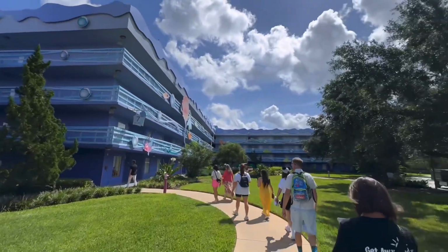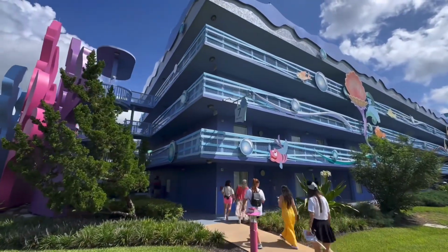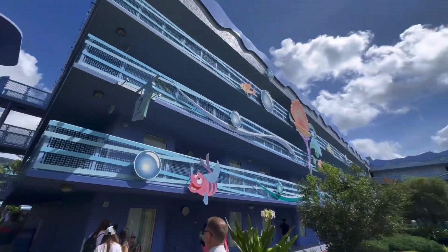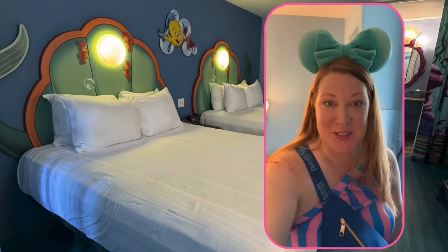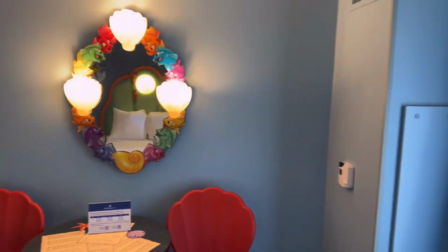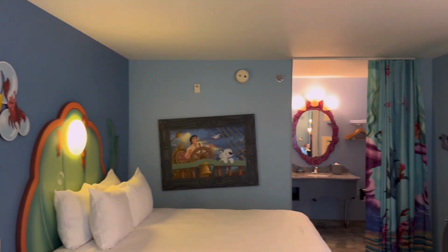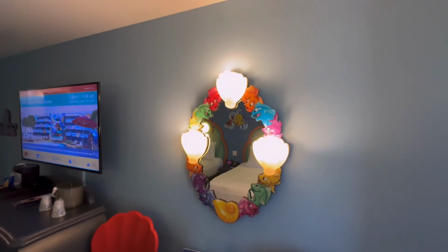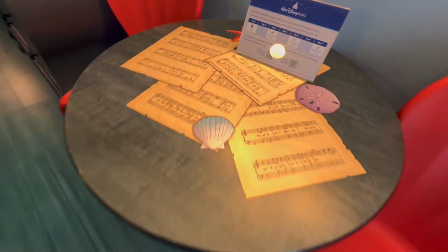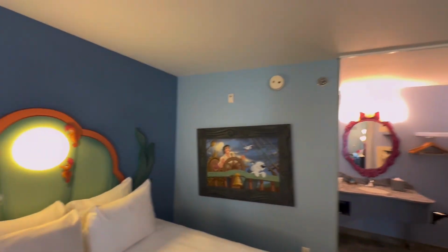So here at Art of Animation Resort, there are 2 different types of rooms. There are standard rooms, which we're going to see right now in the Little Mermaid area, and then there are family suites. So this may be a standard room, but there are so many details. The theming at Art of Animation Resort is so fun. You really feel like you are living in your favorite Disney movies. So we are in a Little Mermaid room, and everything is mermaid themed. You have the bubbles, you have the seaweed, seashells, Flounder and Sebastian. You have these little fish and shell lights. If you look on the table, it's Sebastian's sheet music. Just cute details like that that are just so fun and immersive.